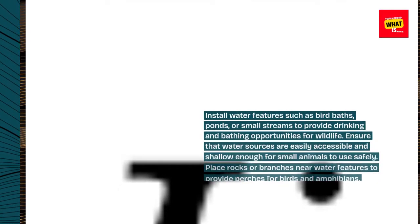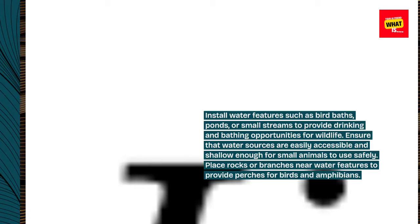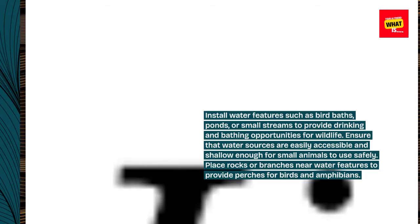Create water features. Install water features such as bird baths, ponds, or small streams to provide drinking and bathing opportunities for wildlife. Ensure that water sources are easily accessible and shallow enough for small animals to use safely. Place rocks or branches near water features to provide perches for birds and amphibians.